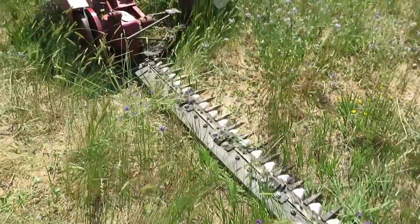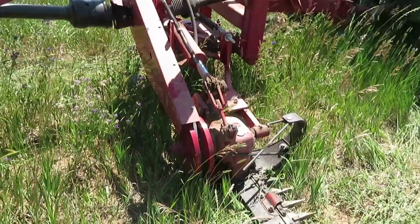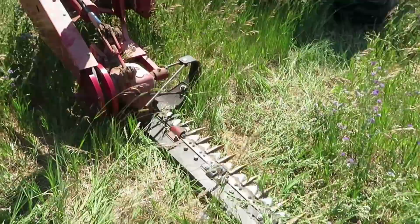Now, this is the only time that we'll operate the PTO while we're outside the tractor. And it's only to show you how it moves. Anytime we have to get out of the tractor, the PTO will be shut off along with the tractor. It's way too easy for accidents to happen. And I don't know about you, but I like my fingers.